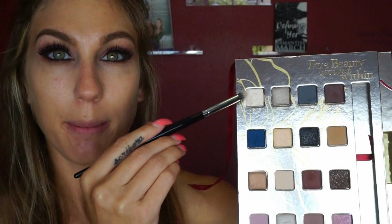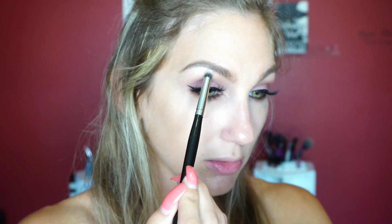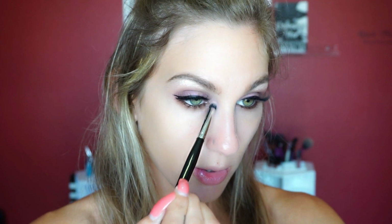For my brow bone highlight, I'm going to use this first shade right here, which was called Dream It, because that looked absolutely beautiful. I'm going to use my Morphe E18. And then for my inner corner, I'm actually going to put some of this Inner Beauty on there because I just thought that color was really cool as well. So I'm just going to go ahead and see what this looks like. It's not maybe a traditional inner corner color, but I was really feeling it after I swatched it, and I think that looks really pretty on the inner corner.